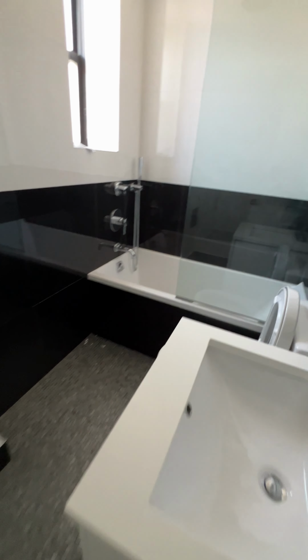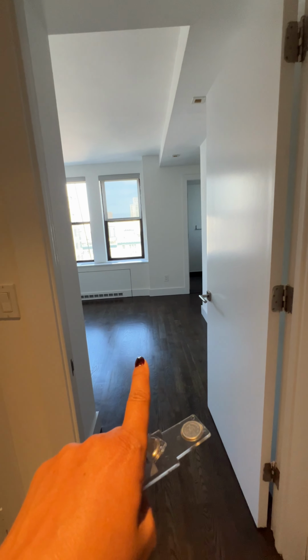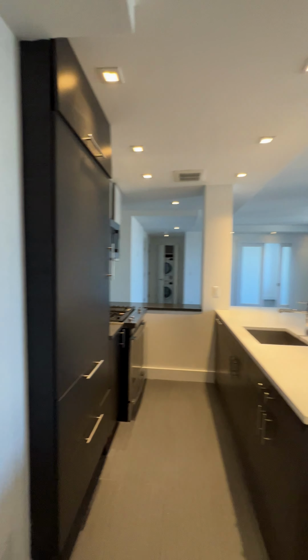So the dining could be your fourth bedroom or could be your office. This is perfectly separated from all of the other rooms. This could be your, if you're a nanny, this is the entrance. See, that's the entrance to the apartment. So when you enter, you have one bedroom here with a bathroom. You have coat closet, linen closet. Then you have living room.